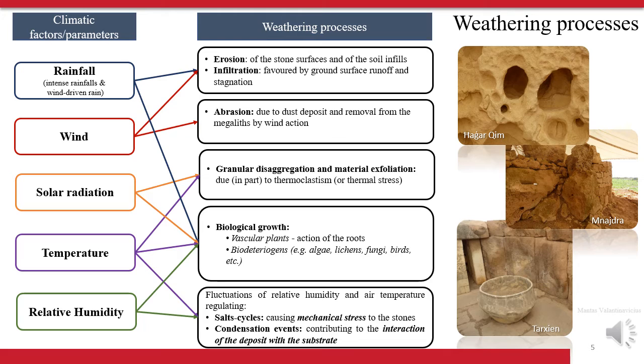In order to evaluate these processes and the final impact on the temples, the numerical simulation approach was chosen. With integration of in situ measurements, the aim is to answer the questions of how these shelters affect the microclimate and the megaliths themselves.